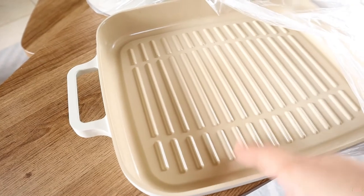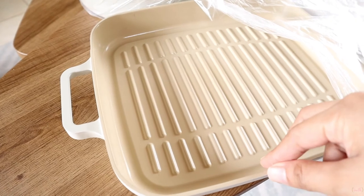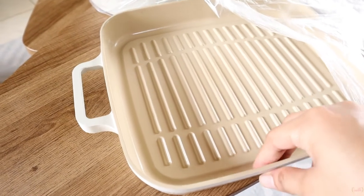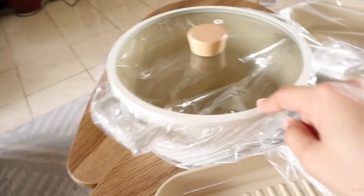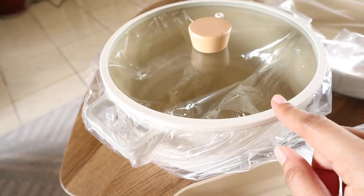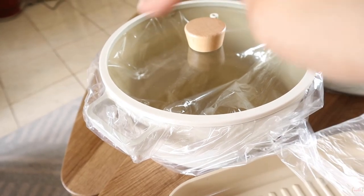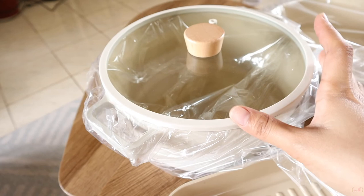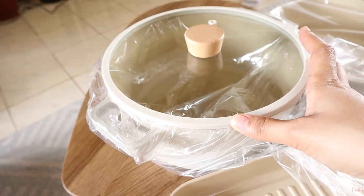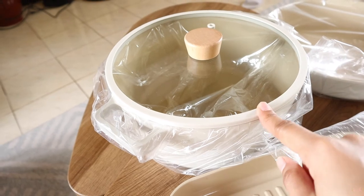Ayan. Kumuha ng isa nito kasi I think isang klase lang yung grill pan nila. Ganito lang. And yeah, nice siya. Ayan. And then this is naman yung kanilang stock pot. And I believe tatlong klase yung kanilang stock pot. Merong parang mas tall na mas maliit yung circumference niya. Tapos meron naman na parang mas malaki yung circumference. Basta ganun, tatlong klase to yung stock pot nila.